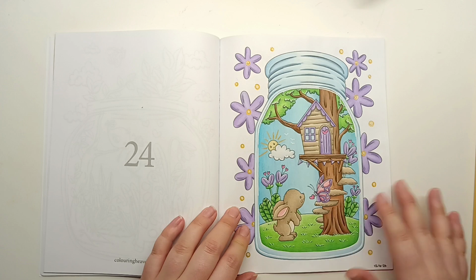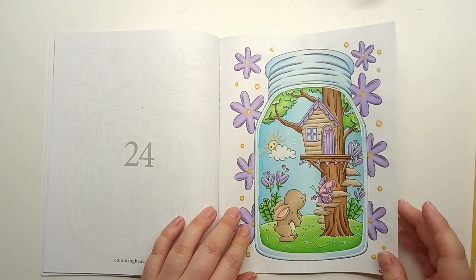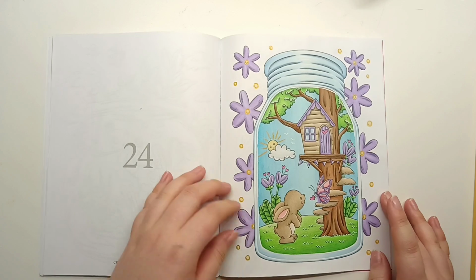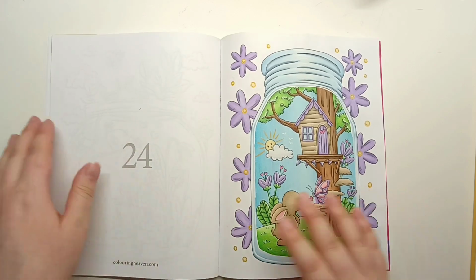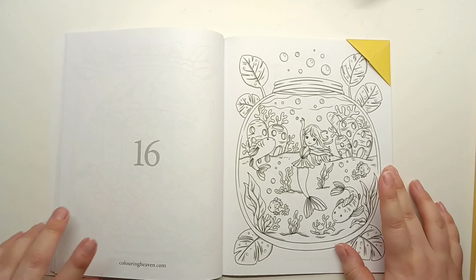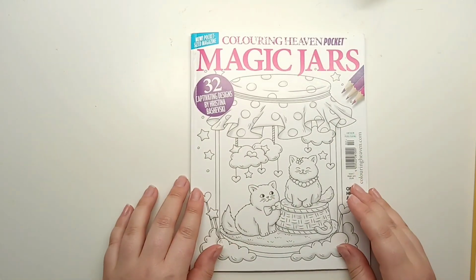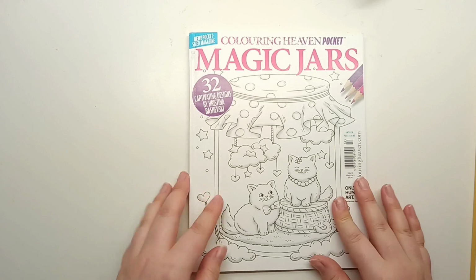I knew when I saw the image that I wanted to use purples and browns, and the rest of the image came together really quickly. I'm loving colouring in this book. She has picked out the mermaid picture for May, so I'm really looking forward to colouring this one. That is from Magic Jars, the Pocket Edition by Colouring Heaven.